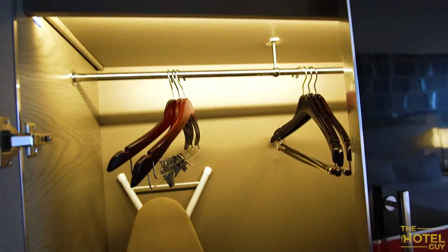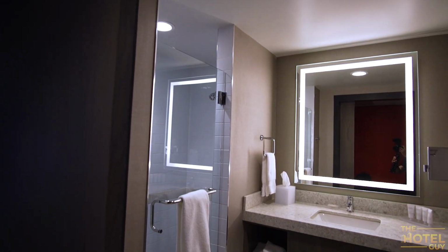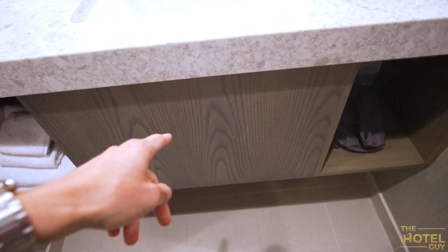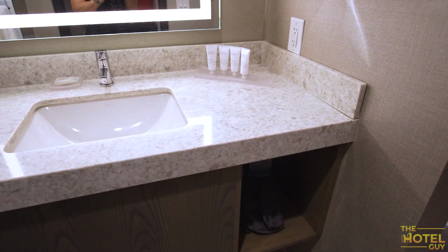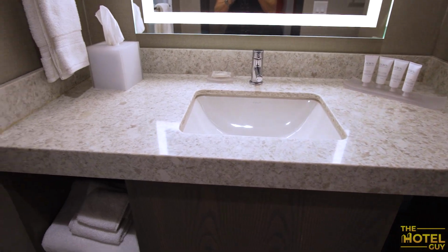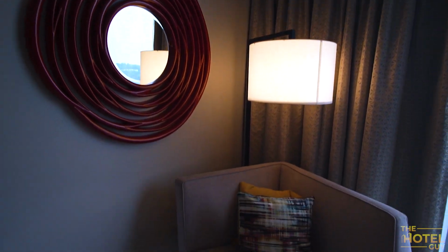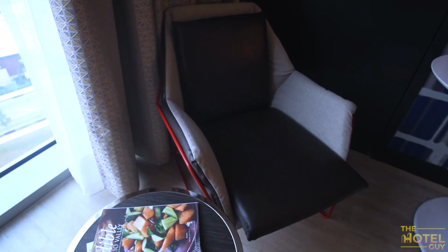So, again, with the red theme, we got this nice closet here. Pretty basic, pretty standard. Nothing too crazy. We also have this shower in here. Pretty standard shower head. You know what I do like? I do like this faux. This is real wood, but it is a nice color. I do like that color there. This is nice. Ooh. Again with the red theme. Can't get enough of this red, honestly.